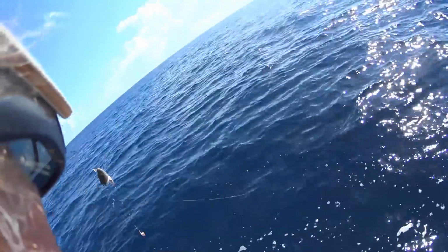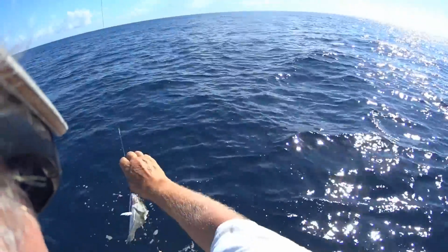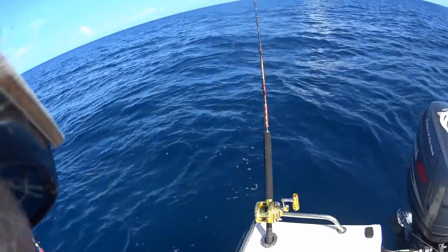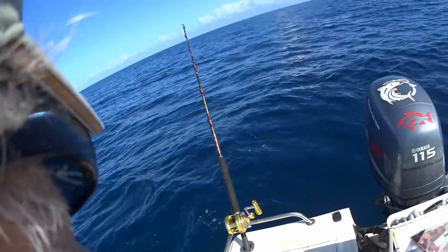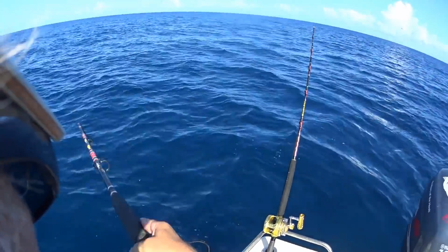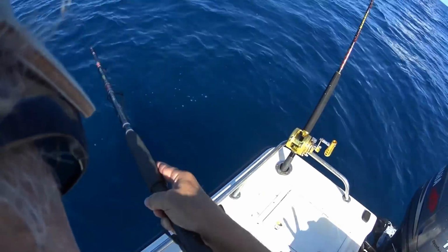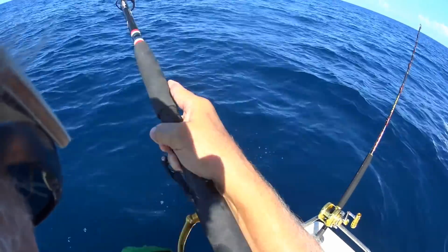Oh! That was an almaco jack that got chopped in half by a barracuda or something. And I got your line. I know. Let's see if I can get this up, whatever it is. This is on a whole shrimp. This is called Beat the Barracuda.